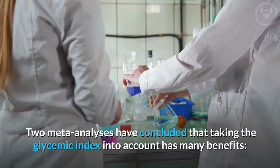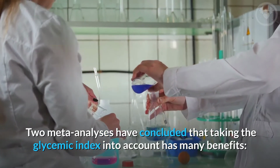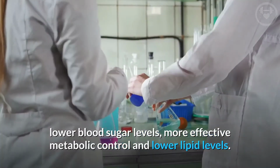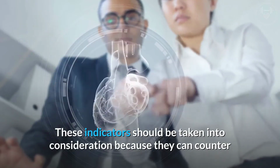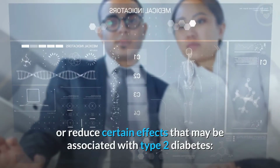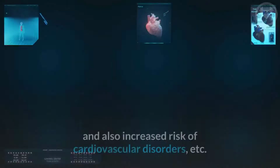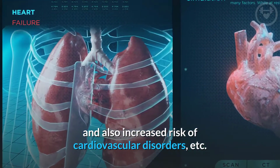2 meta-analyses have concluded that taking the glycemic index into account has many benefits: lower blood sugar levels, more effective metabolic control and lower lipid levels. These indicators should be taken into consideration because they can counter or reduce certain effects that may be associated with type 2 diabetes, hyperglycemia, metabolic syndromes such as abdominal overweight and hypertension, and also increased risk of cardiovascular disorders, etc.